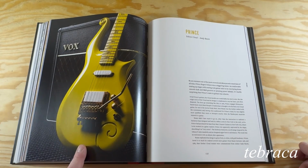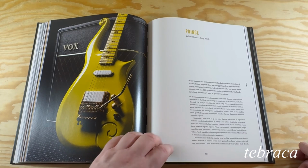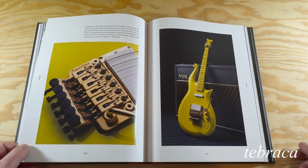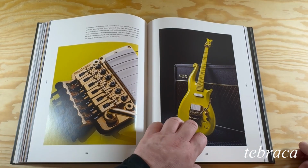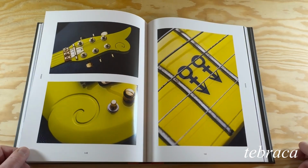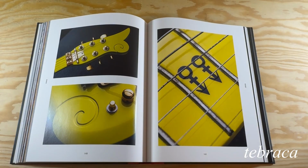This is probably the guitar that most people think of when they think of Prince, maybe along with his Paisley Telecaster. And as it says at the top, it's an idiosyncratic guitar for an idiosyncratic musician. There's a bit of wear and tear on the frets and so on, but no real beaten up damage like we see on some of the others. The strings look like they haven't been changed since Prince last played it.